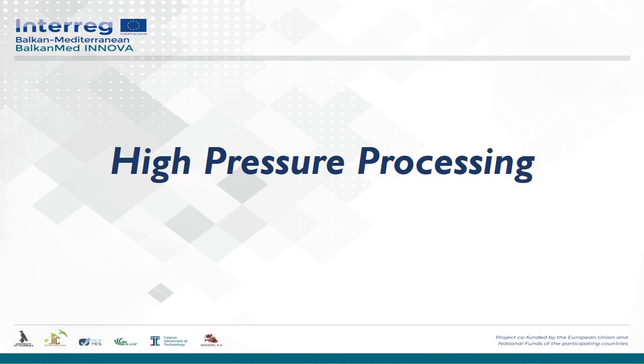This technology was used mostly for food preservation, and still nowadays this is the main reason that the producers use high pressure processing. This technology was known earlier, but finally nowadays it has reached the point where it can be commercially applied on a large scale.